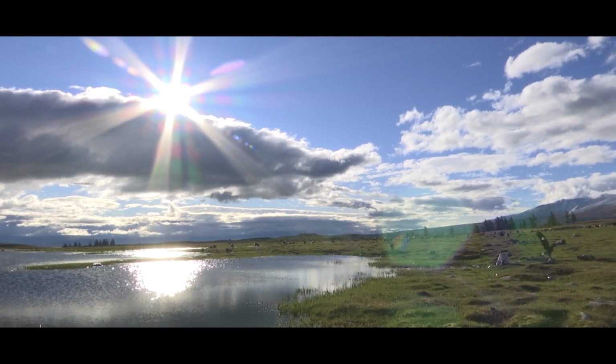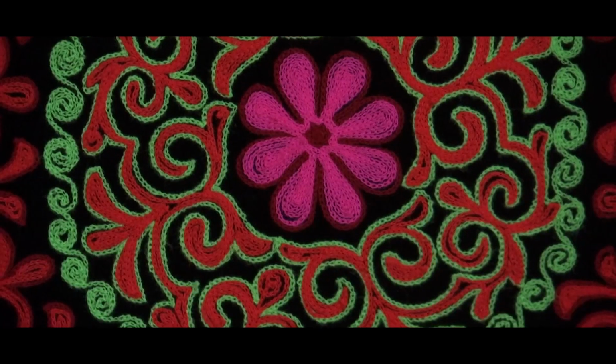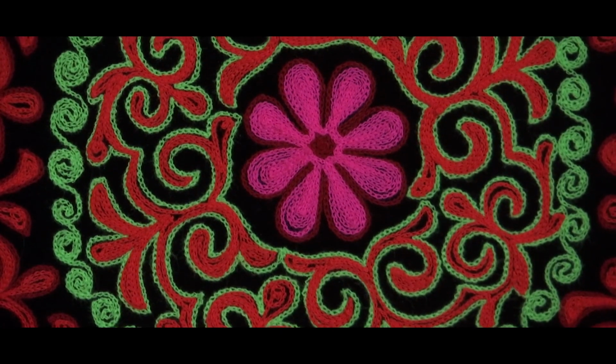We are nomads, and being a nomad means that we have to be fully self-sufficient. Our ancestors did everything on their own. Nomadic women can make everything. I learned how to sew and make felt rugs since I was 15. My mother taught it to me and her mother taught it to her. Now I can make everything from clothes to rugs.